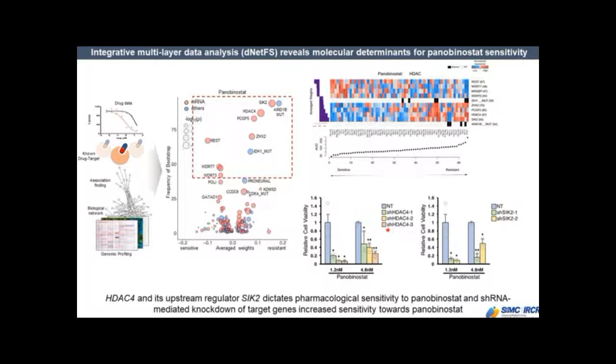The potential underlying mechanism that we presume is that panobinostat confines the HDAC4 expression in the cytoplasm, and the confined HDAC4 eventually induces activation of oncogenic transcription factors such as HIF1 alpha and MAP kinase. This is very interesting because confinement of HDAC4 at the cytoplasm, or the expression of these transcription factors, is also induced by SIK2. So this gives us good validation of consistency between previous literatures and our new findings.